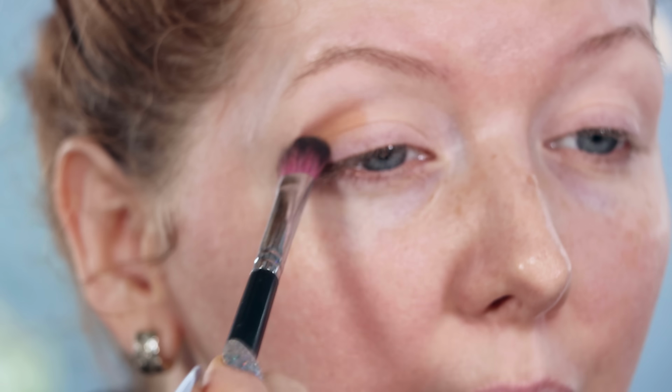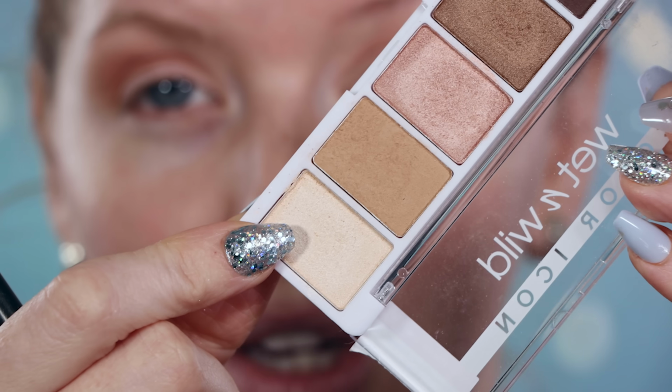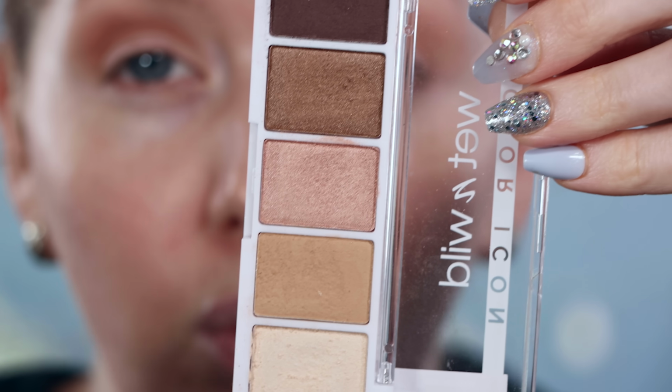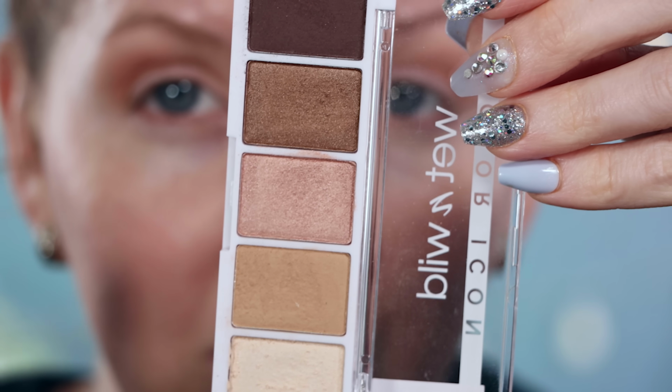I do already have an eyeshadow primer applied. I'm taking that warm brown and applying it into the crease. I rediscovered these in my drawer recently and have been picking them up a bit more and enjoying them. They've been really, really good. For the lid today, I'm taking this shade from the Walking on Eggshells palette. If you wanted a little bit more color in this look, you could also use this shade in place of the white that I'm using here.